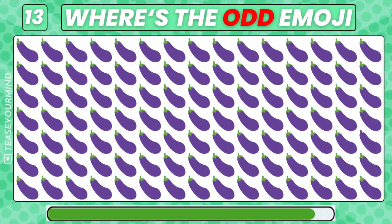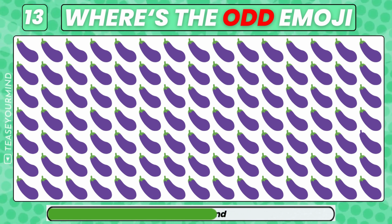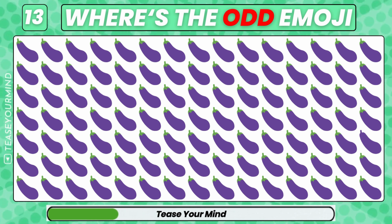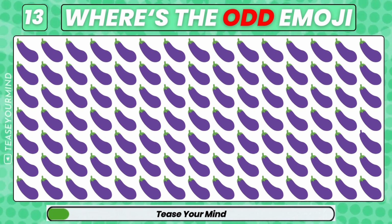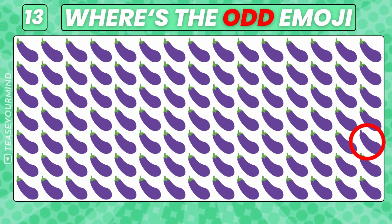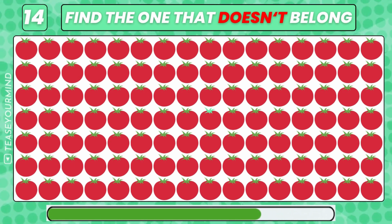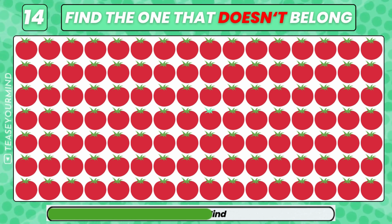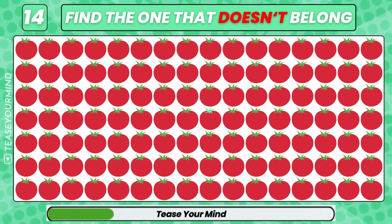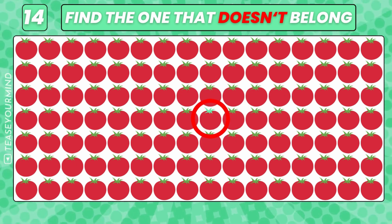Puzzle 13. Where's the odd emoji? Time's up. Here it is. Puzzle 14. Find the one that doesn't belong. Time's up. Here it is.